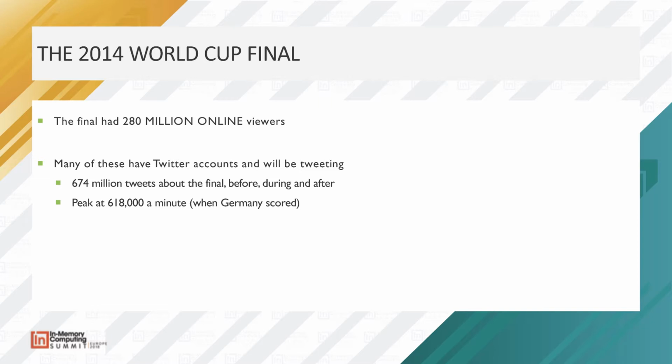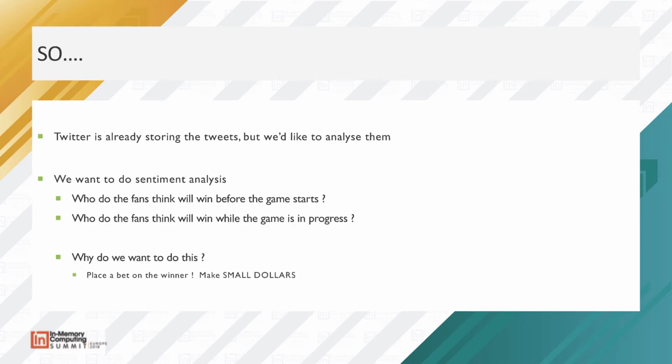Now this is starting to get interesting for me and hopefully for you. So Twitter stores these tweets. We don't have to. That's problem one sorted. We're not going to do the storage. What we want to do is look at the tweets and figure out who's going to win. What do the fans tweet about? What do people tweet about? Could be anything. But if we can analyze the tweets, we can work out who's going to win.